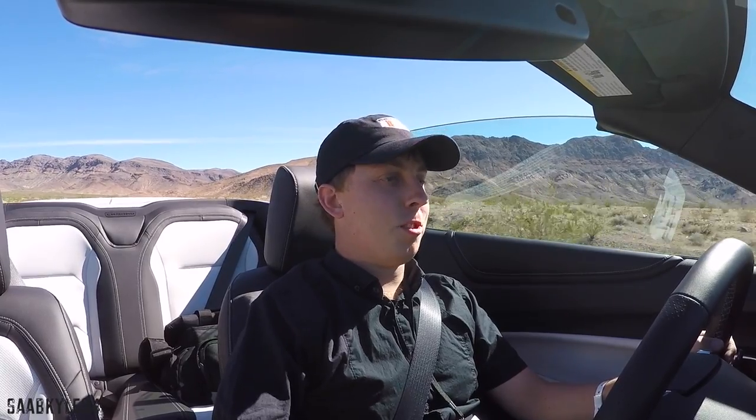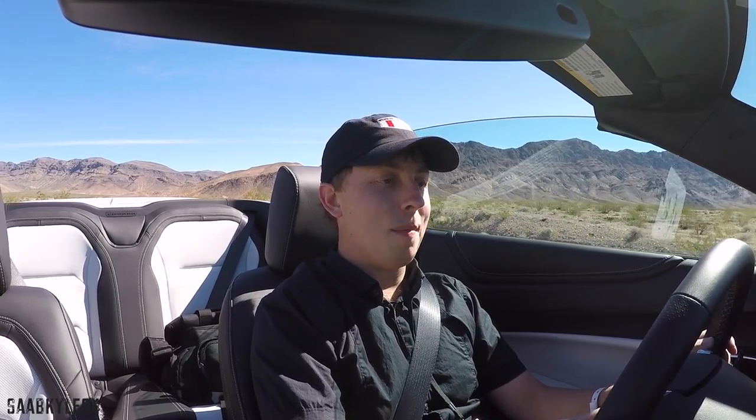Probably one of the coolest things too with the 6-speed is the fact that you have active rev matching just like on the Corvette. So going to 5th, 4th, 3rd, 2nd, 1st, it makes it so effortless. Obviously you can turn it off and rev match yourself, but it's amazing that we live in a time where we can invent something like that and implement it properly.